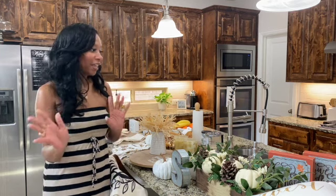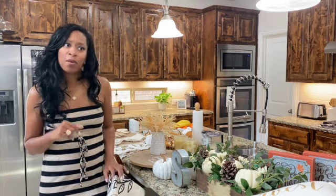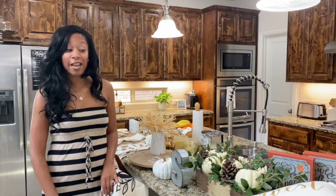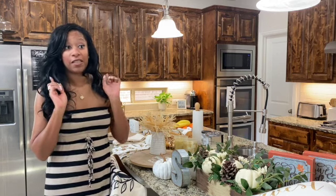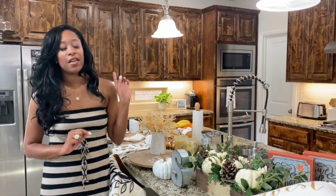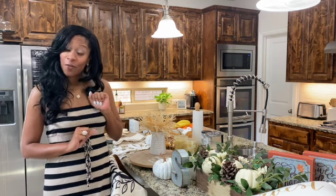So as you can see, I pulled out all of my fall decor. Some of the items I remember where I put them, some of them I don't. So I am just gonna play around with things and we're just gonna get started. I'm really just going to decorate the dining room, a little bit in the kitchen, the living room, and the entryway. So hope you enjoy this fall clean and decorate with me.